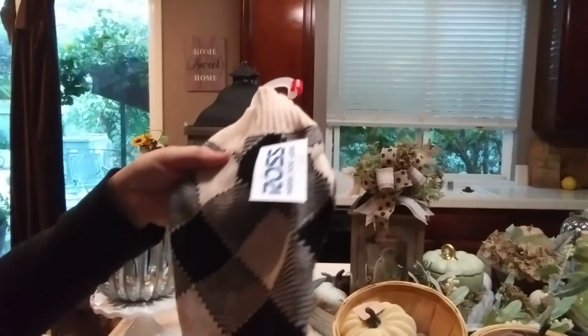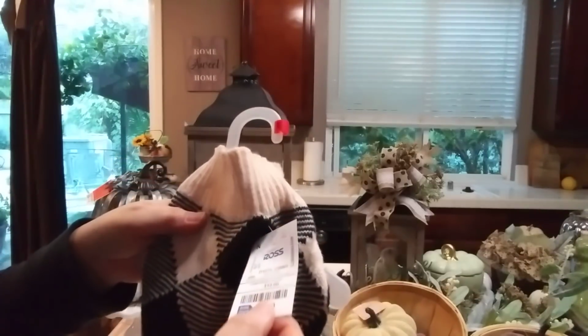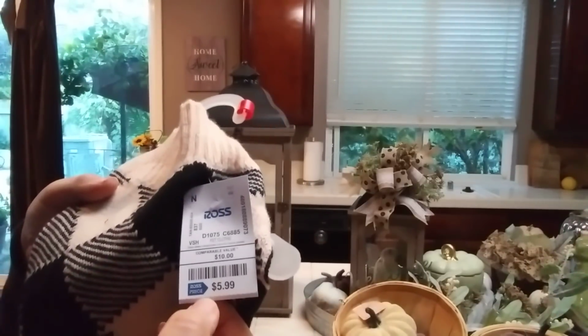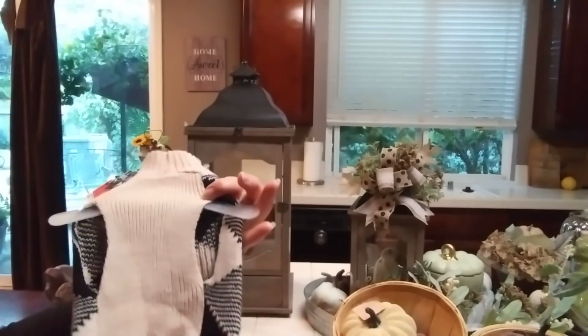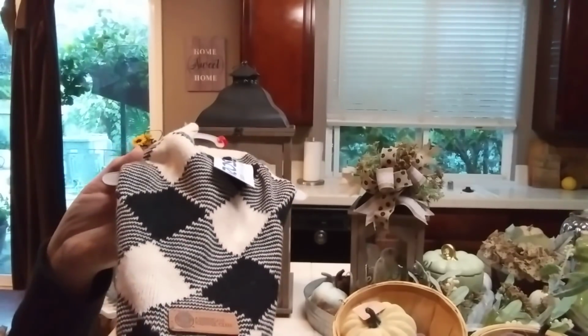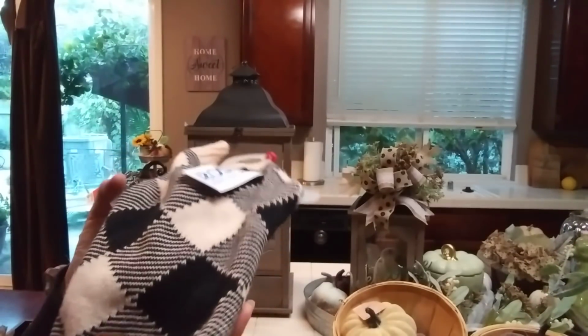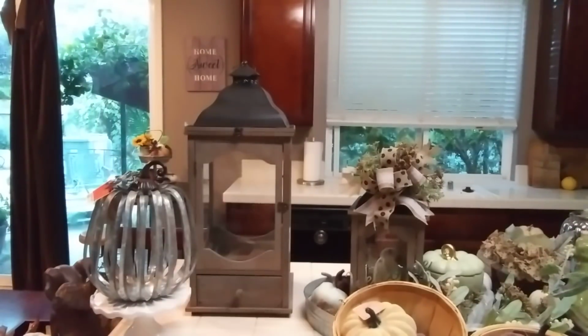So I got this for the new puppy, and it says American Kennel Club, and it was only $5.99, which is really good. So they might have matching sweaters because I did put this on the Nugget and it fit her also. He is bigger than her, more muscular, but this still fit her. So I think I'll get her one also.